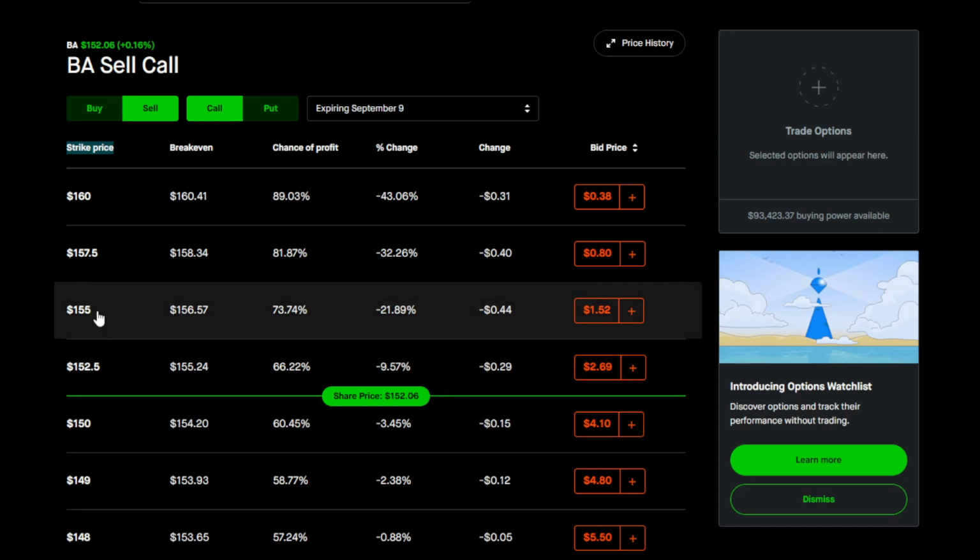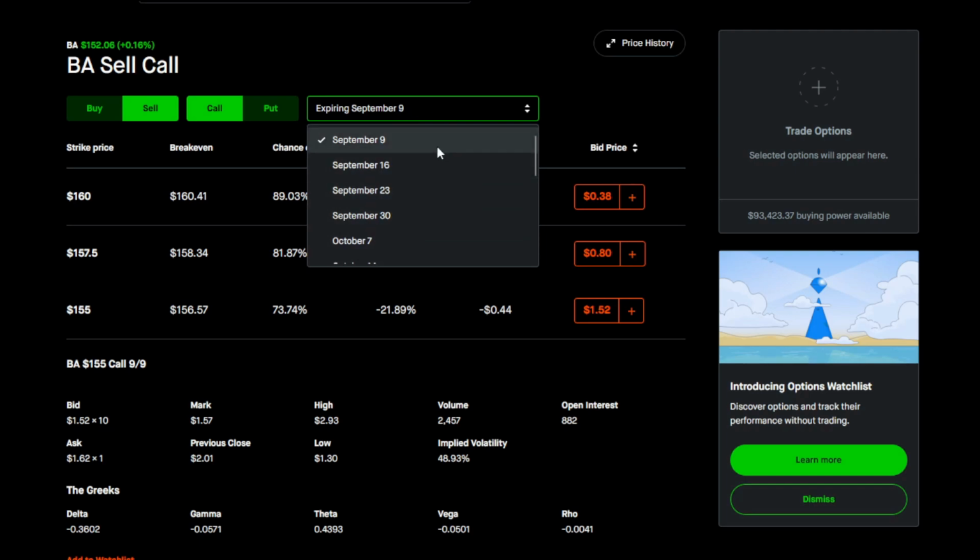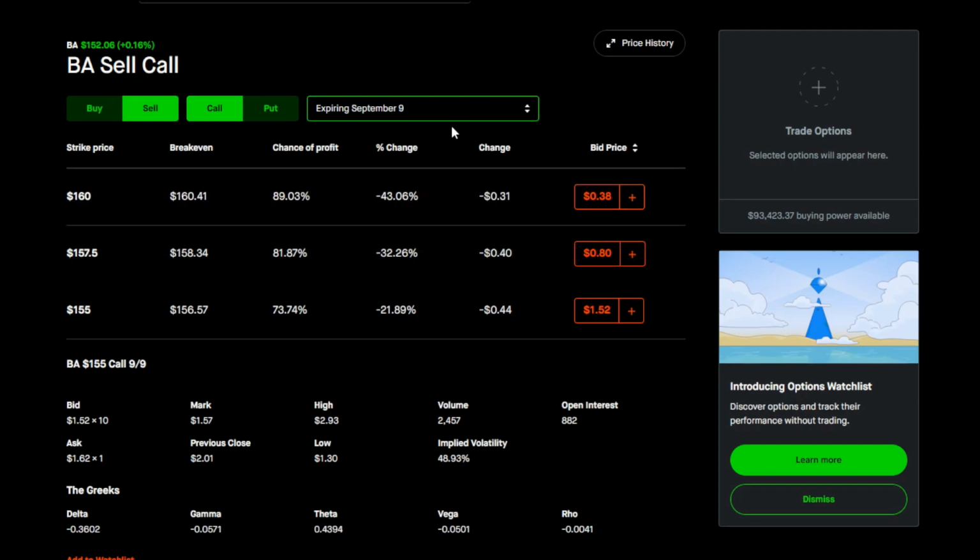For example, if I put 155 and the price of the stock is above 155, I'll have to sell this stock off at this price by September 9th here. I can also change this as well. So 16th, 23rd, 30th, giving the portfolio more time, and I receive a little bit more premium for that. But this is the price that you're going to sell it off for.